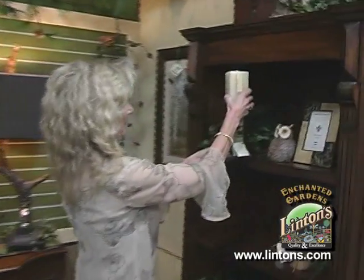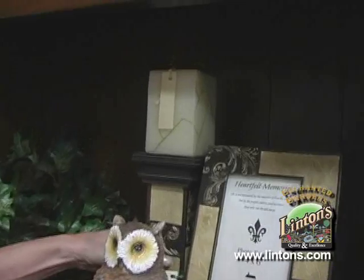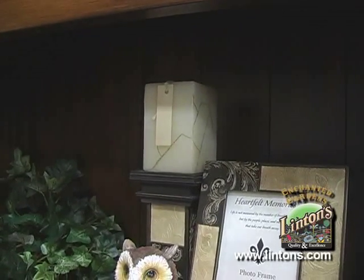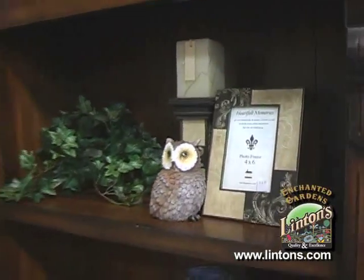I think Gary can get a pretty good shot of the veining that Mark talked about on the candle. Very nice, Gary. That's a really good look. Couple more versions of the owls.